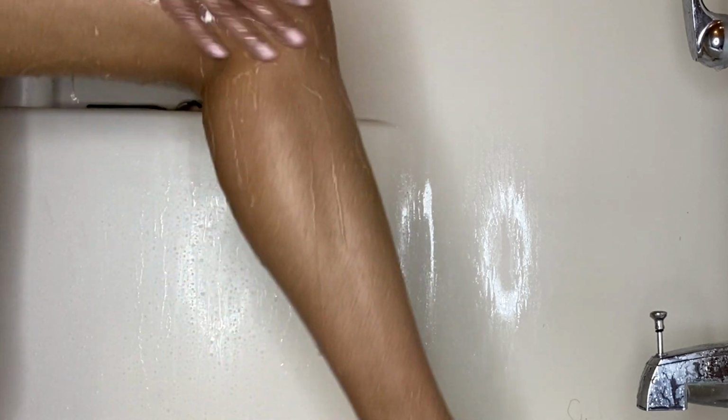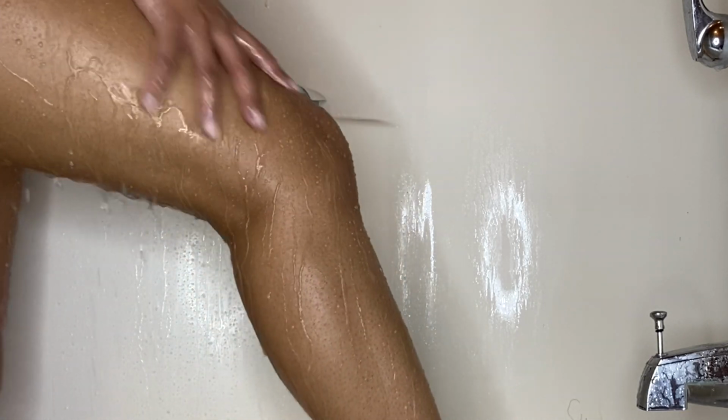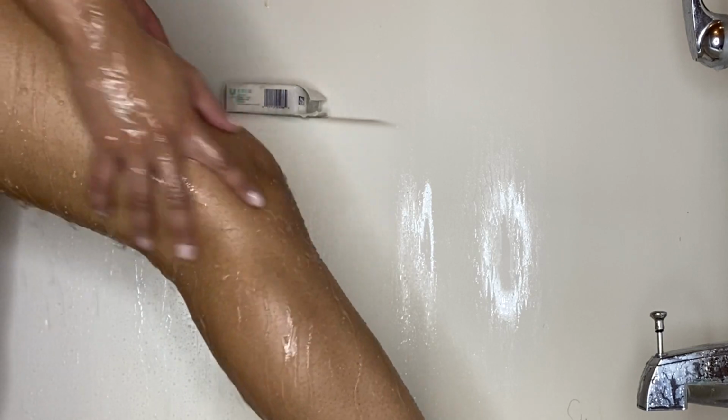Even as I'm rinsing off, the oil still stays on your skin without being greasy. It's hard to explain, but it's so soft and just smooth. I love it. Try it out.